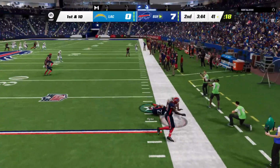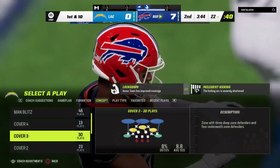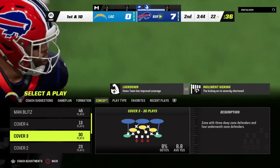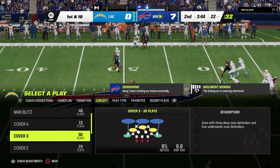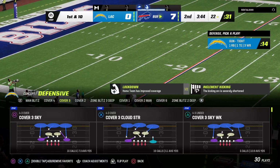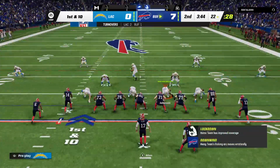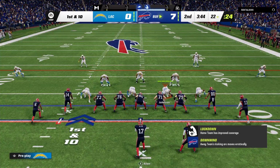And now this is intercepted. My goodness. Picked off by Micah Hyde. And the Bills are going to take over here at their own 22-yard line. Well, that one was in the air for an agonizingly long time. Just begging to be picked off, wasn't it? It's one thing if you're throwing a ball like that, trying to throw someone open or lead them into an area. But that ball needed to be thrown with a lot more conviction. As a result, it's an easy interception.